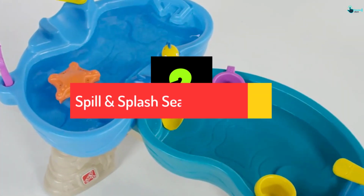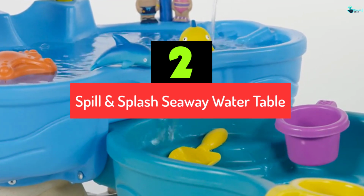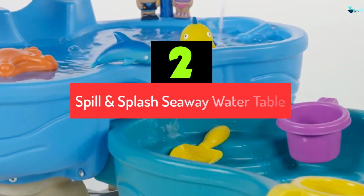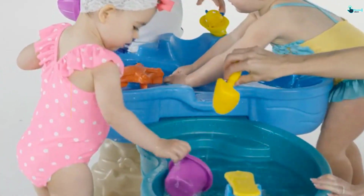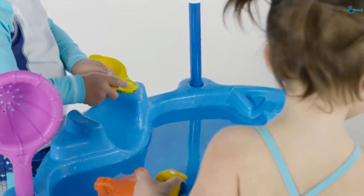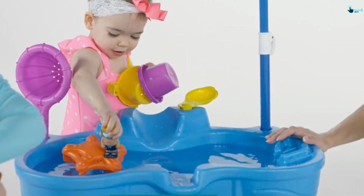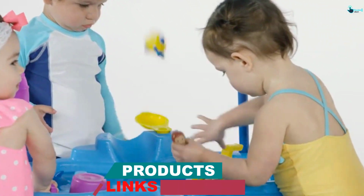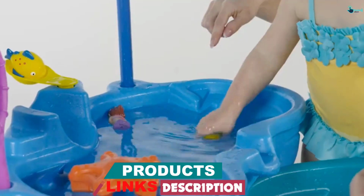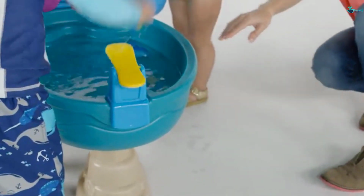At number 2, we have the Spill and Splash Seaway water table. Children love tossing stuff in the water. It may be pebbles, stones, or even their toys. With this one, they will have more fun tossing the included figurines in water. All they do is use the included cannon to catapult them high in the air and back into the water. They can also create a waterfall or whirlpools for more excitement. You also don't have to worry about the scorching sun since the set comes with an umbrella.